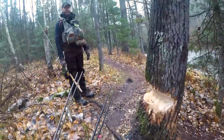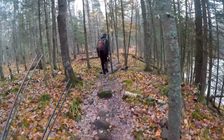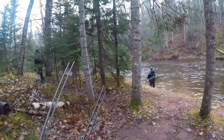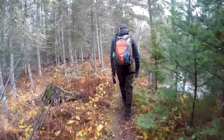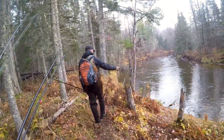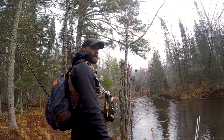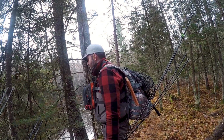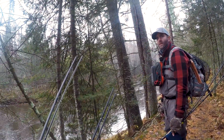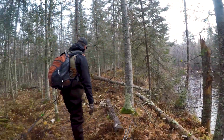I had a beaver that was taking out a bunch of trees along the line. There's actually a shortcut to go back. I think I just hopped down right here. Within the first couple of casts, you can see there's big boulders in there. Yeah, they must just hide out behind them. Was there a spot to cross here or no? No, it stays fairly deep. So let's keep going.